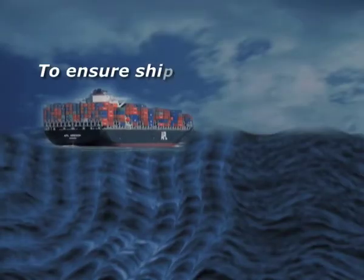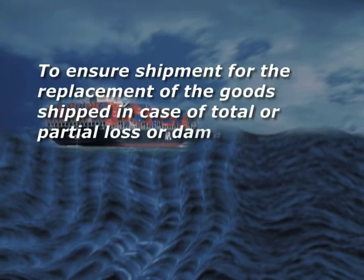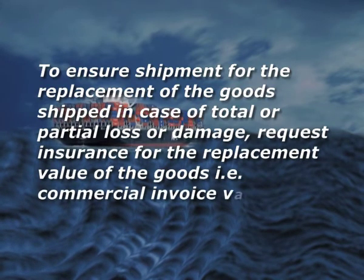To insure shipment for the replacement of the goods shipped in case of total or partial loss or damage, request insurance for the replacement value of the goods, that is, the commercial invoice value.